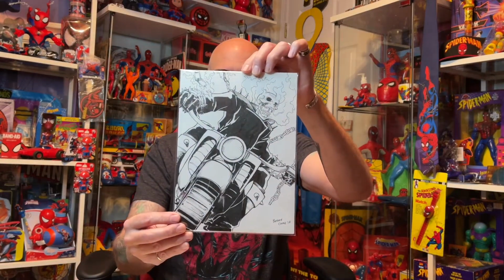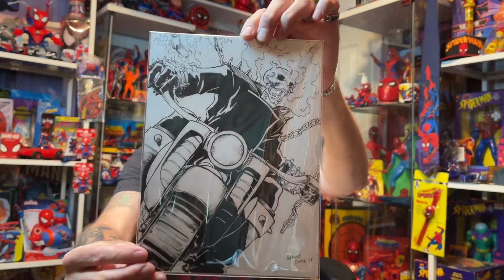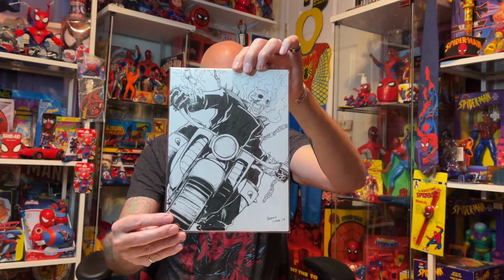The next piece I'm going to show you is from 2018. A local artist by the name of Bernie Cook has done this piece for me. I'm a big Ghost Rider fan, so he did this for me at the comic shop on Free Comic Book Day 2018. Just love that picture. He penciled it and he inked it as well.